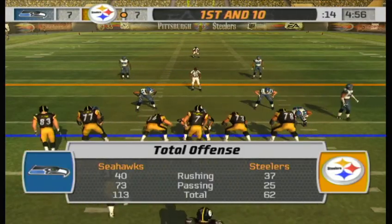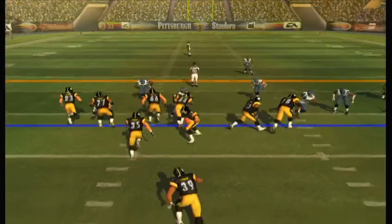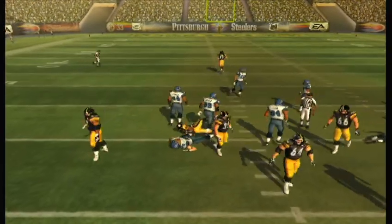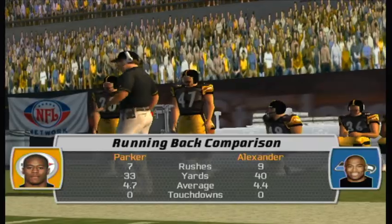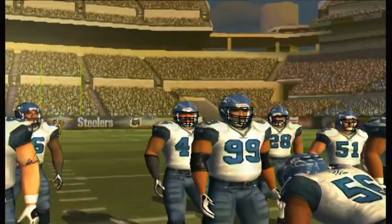First and 10. The Seahawks come out in a nickel package. Gets the call. Wistrom is there for the tackle at the 39-yard line. Barton with a nice burst through the middle that time. 5-yard pickup. So after that run, we can see how the two main threats on the ground have fared so far.